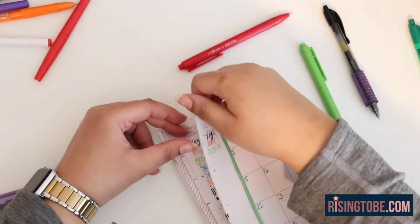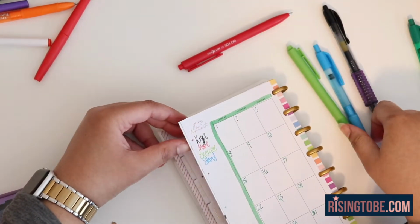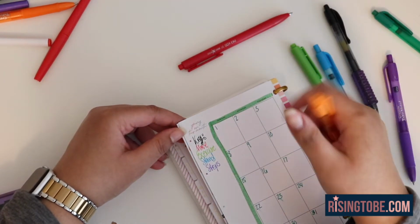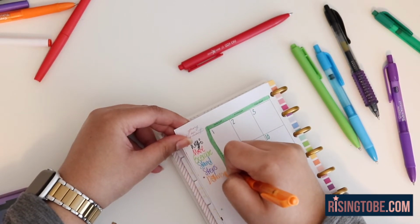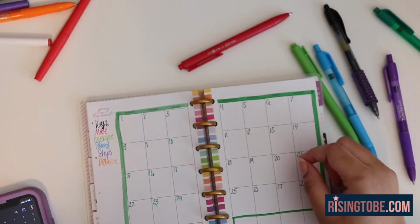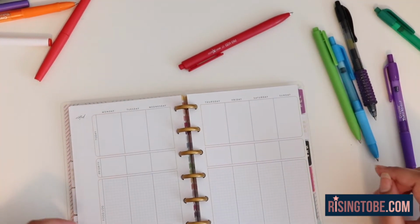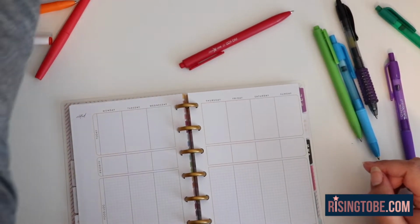Green is for exercise. What else? Blue is for stand. And then purple is for steps. And then orange is for distance. And yeah, I think that's a good place to leave it. And now that that is done, let me see. Let me go ahead and grab my iPad.